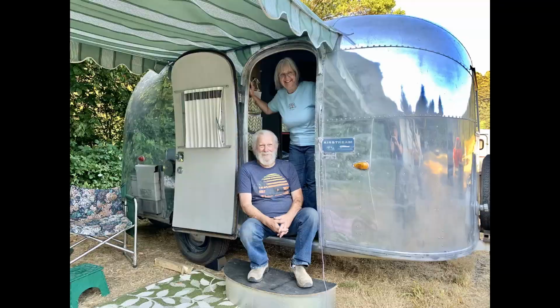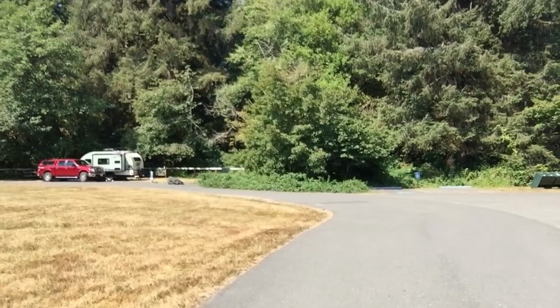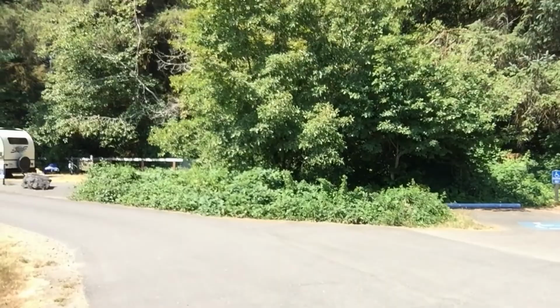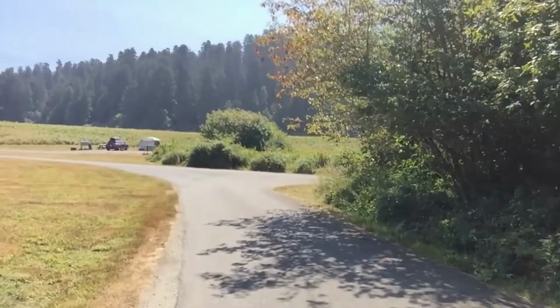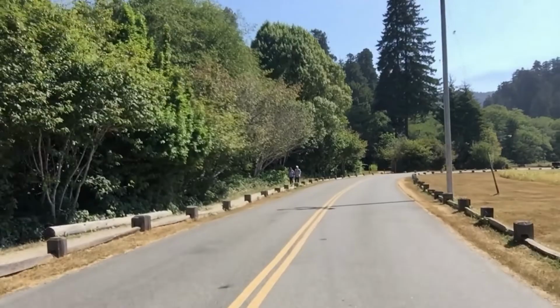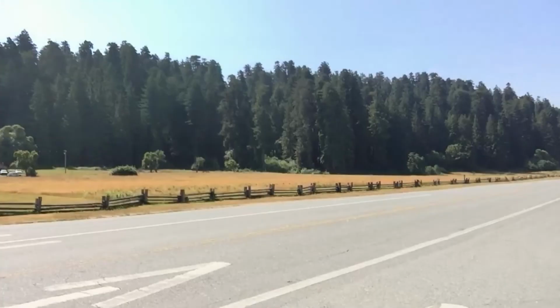Here we are the next day, ready for our journey to Fern Canyon. Entrance, turn right and head down the road toward your journey.